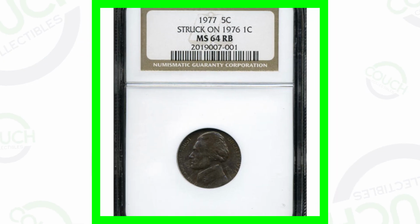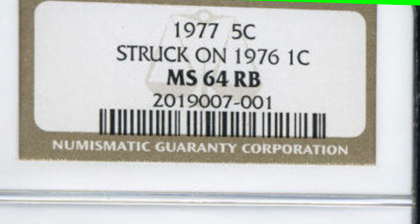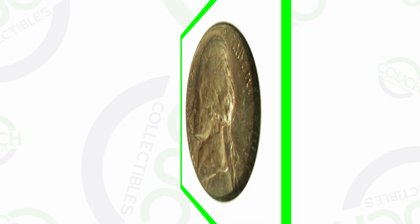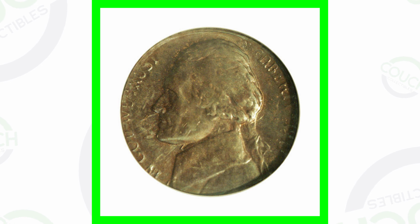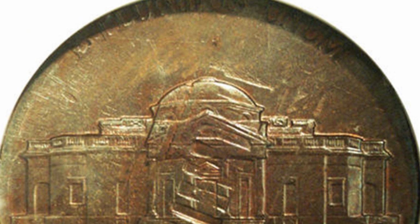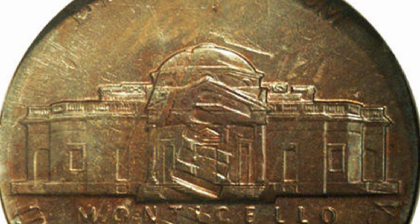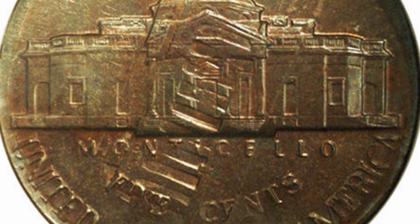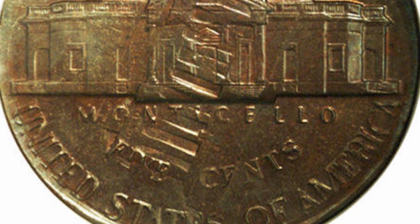Now first up here is a 1977 Jefferson nickel that was struck on a 1976 1 cent coin. So a 1 cent planchet, which means that this nickel was struck on a Lincoln penny, essentially. Now we can also see the design of the Lincoln Memorial building there on the reverse of this coin. So we see the Jefferson nickel design and the Lincoln penny design there on the back of the coin. So this one is definitely tricky.